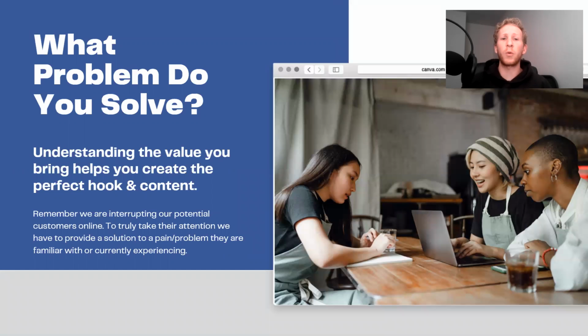First, we need to start with what problem do you solve? When we start here, we really understand the value that we can bring to the table, which helps us create the perfect hook and the perfect content. Now, it's important that we make sure that our potential customers understand this from the beginning. So we have to understand where they are at. So first things first, we need to ask ourselves, what is the value that we bring to the table? And how do we craft that into a story?